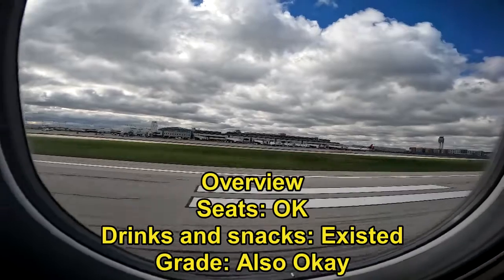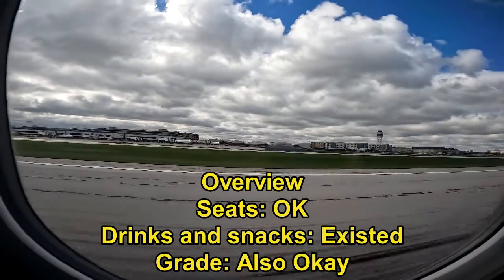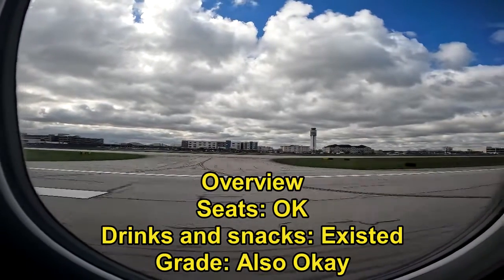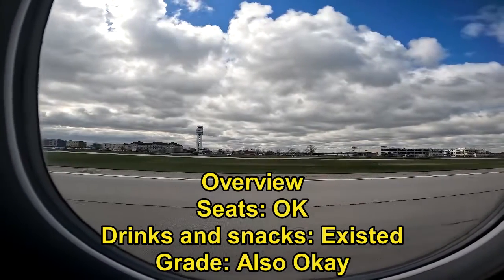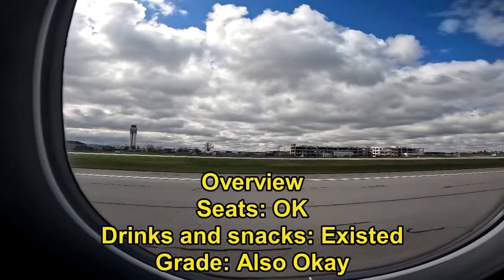And that pretty much completes the overview. Overall, for both the flights, the seats were pretty solid. The drinks and snacks existed, and the overall grade was okay. Like I said, it's two short first class flights on some pretty short segments, so you're not going to be getting lie-flat seats and full meals. But overall, for what it was, it was okay and pretty solid.